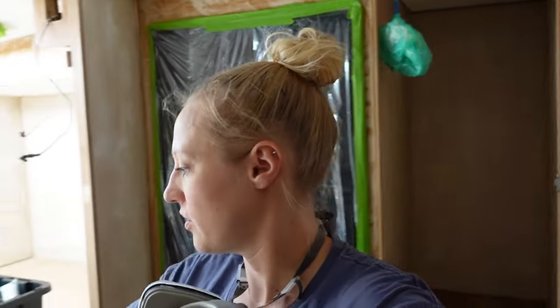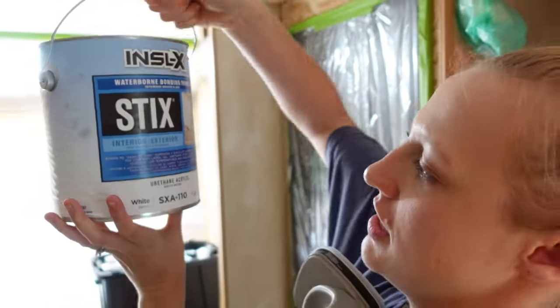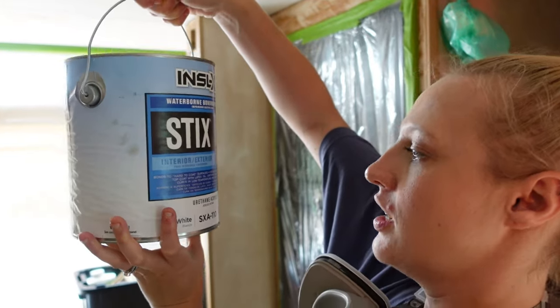So today we are priming, and we are actually using Benjamin Moore's Stix. This says it bonds to hard to coat surfaces. If you know anything about painting RVs, they would definitely be considered a hard to coat surface.